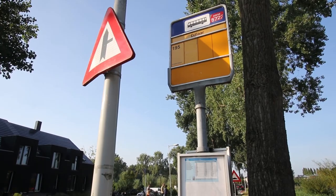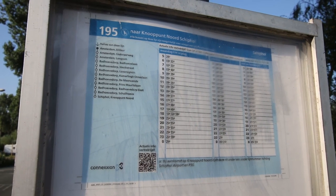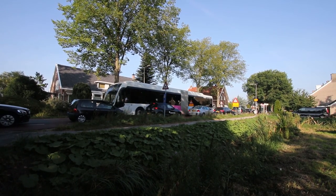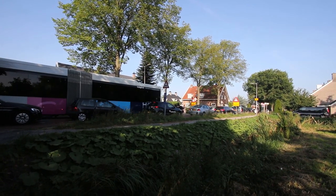Interestingly enough, there is still a bus stop here. Up until 2015, there was a bus going to the city center of Amsterdam from Hoofddorp, passing through the old village of Sloten. Today, it is served by a bus going to Schiphol Airport, which is actually very close from here.